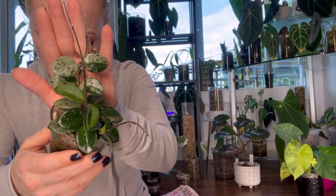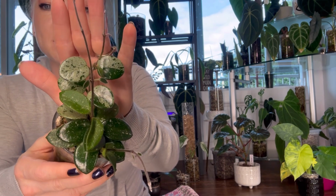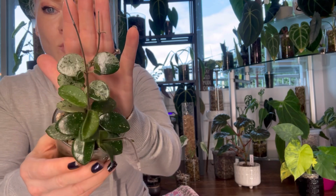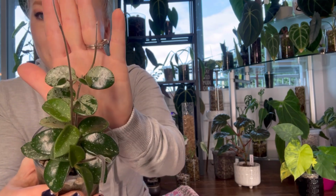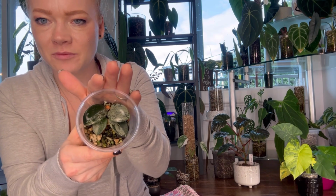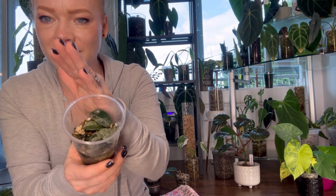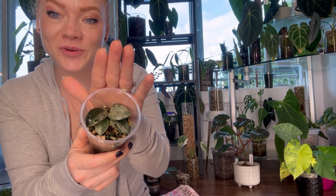This is a hybrid of Hoya carnosa and Hoya serpens, if anybody was curious. It's got some cute little baby leaves coming in there. How adorable. And then my second plant here is also pretty splashy. I chopped this one off because it was so splashy and I just kind of wanted to repot them together eventually. So I'll be doing that soon. Hoya Matilde Splash or Silver.